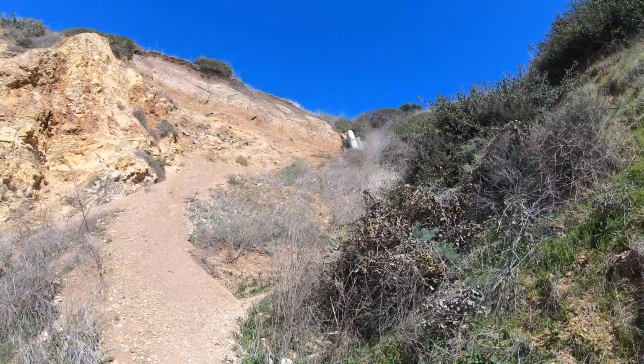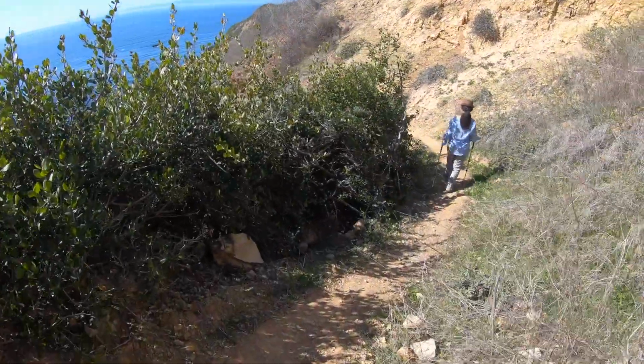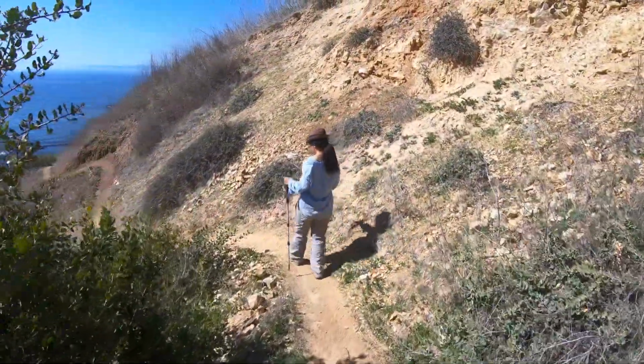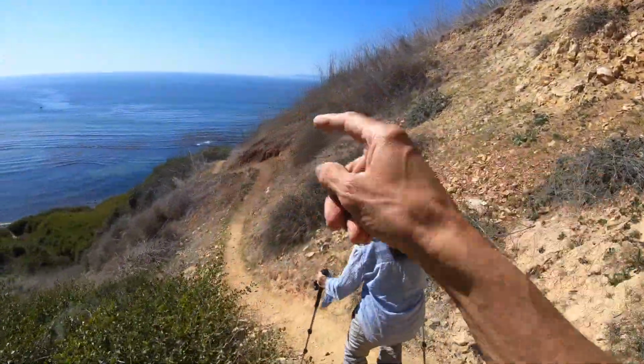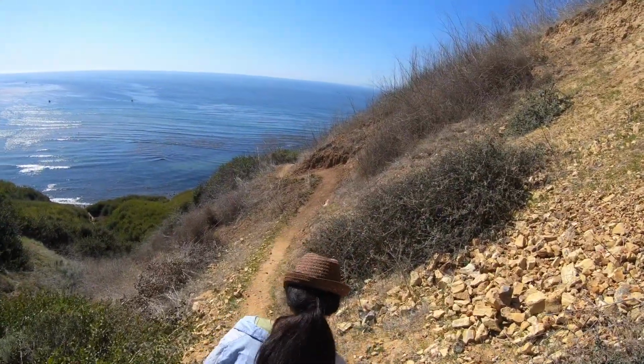So as you can see, this is the challenging part of this hike coming down here. Having good footing is very important. Keeping your stability so you don't fall and break your neck. And then you can go down this way. So looks like the worst is behind us so far in this hike here.